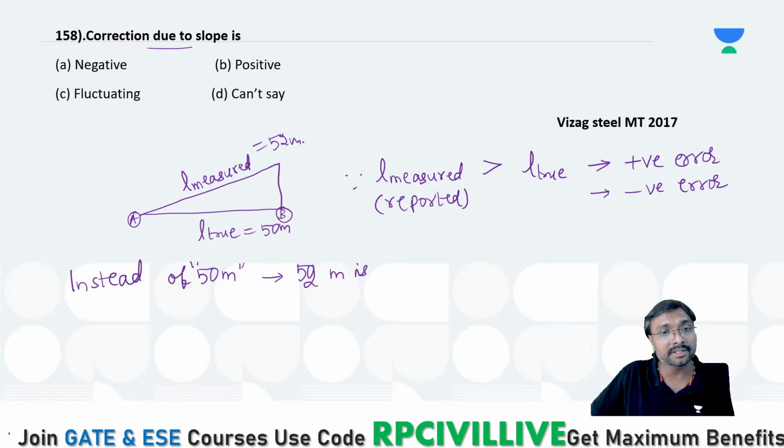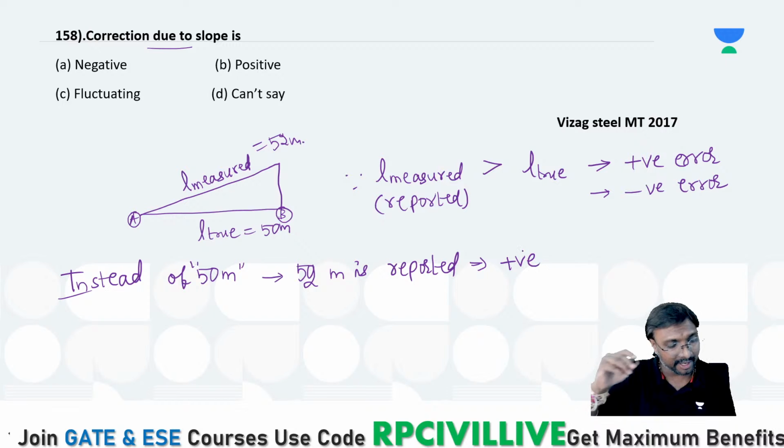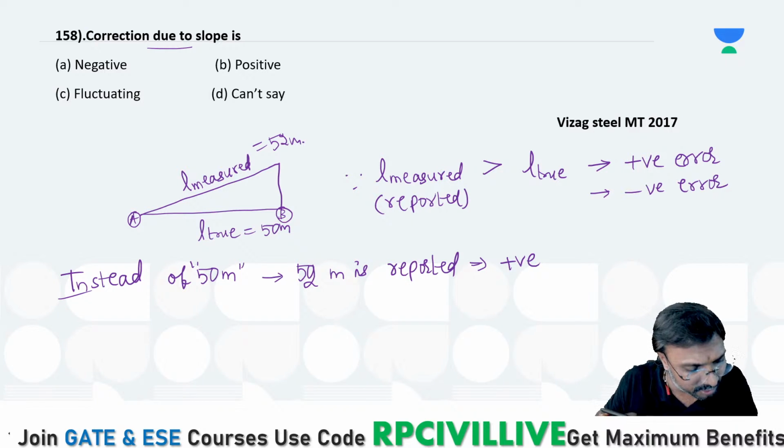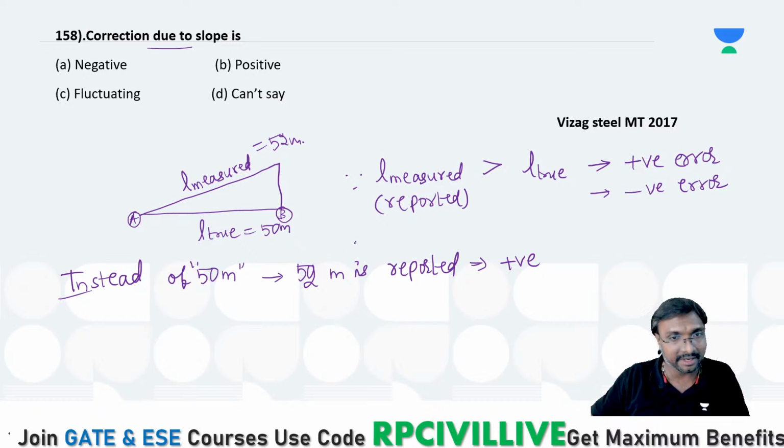52 meter is reported. Instead of reporting 50 meters, we are reporting this 52 meters. Therefore, will the error be positive or negative? We are reporting more than the actual value, and when we report more than the actual value, it will definitely be a positive error. Instead of 50 meter, 52 meter reported means a positive error.